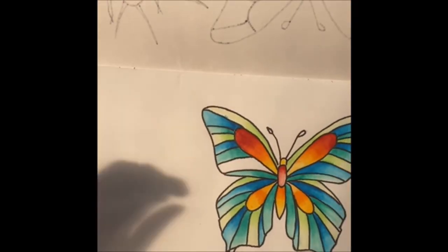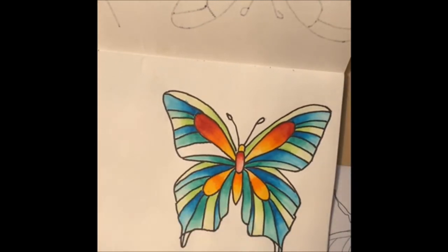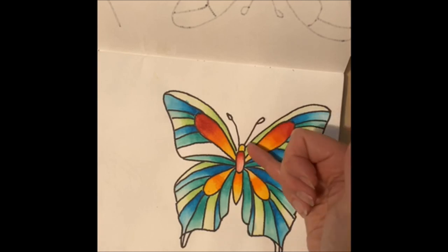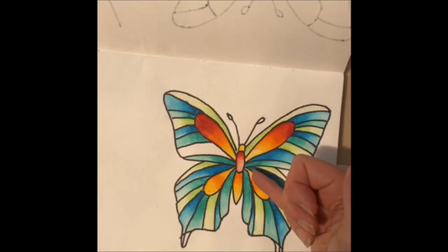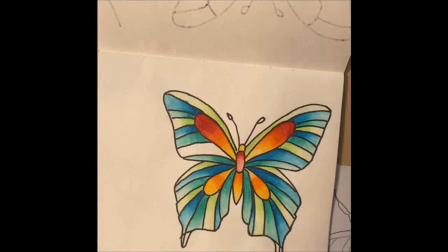And here's another one that I was doing yesterday, which is a butterfly. And I've used on this one warm colours, yellow, orange, red, orange, yellow in the middle. And then my cool colours of blues and greens around the outside, looking at my colour wheel.